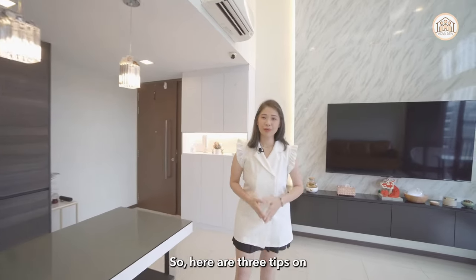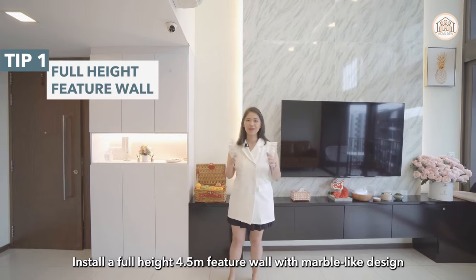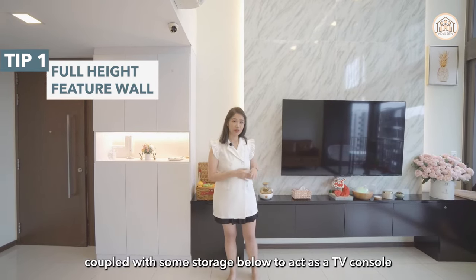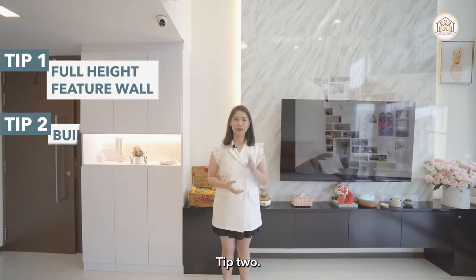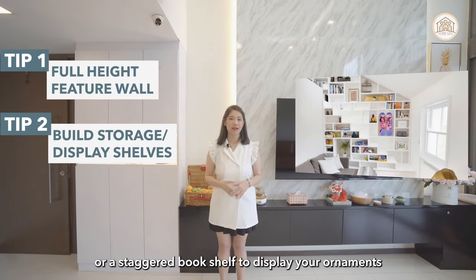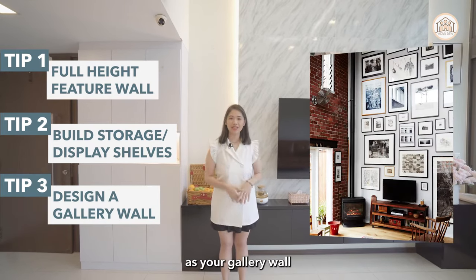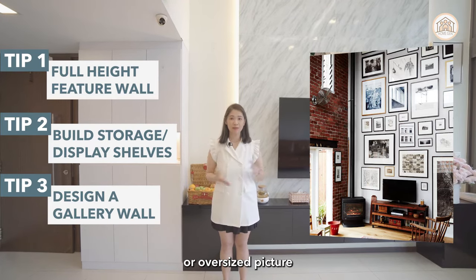So here are 3 tips on how you can actually decorate the tall walls. Tip 1, install a full height 4.5 feature wall with marble-like design coupled with some storage below to act as a TV console, just like what you see right here. Tip 2, you can actually build a full height bookcase with a library staircase or a staggered wood shelf to display your ornaments and your family photos.